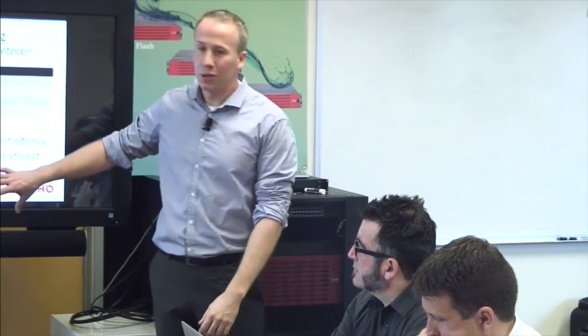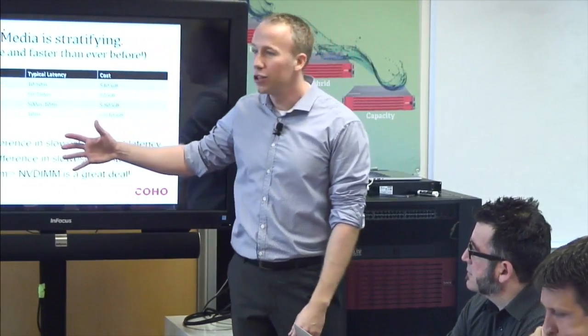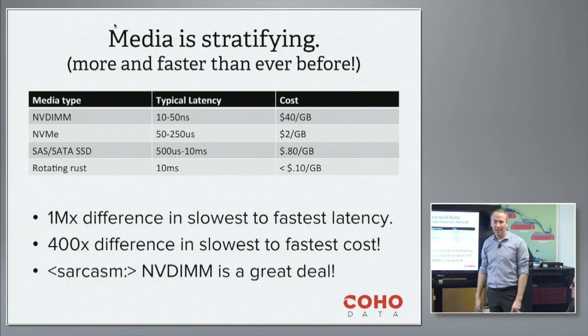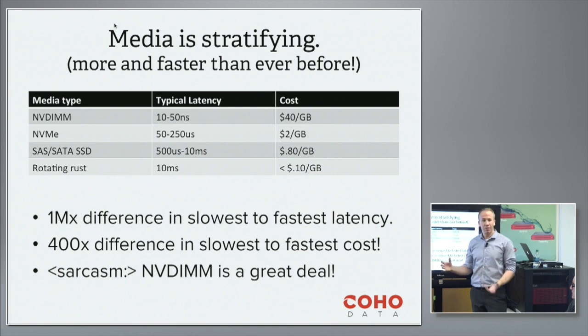There are a couple of other things to realize about this sort of stratification of these things, right? A spinning disk at 10 milliseconds down onto emerging NVDIMM technology at tens of nanoseconds is a million-x difference in latency. I've worked with computer system software for my whole career, and I've never faced a million-x latency difference across components in a system. It is a nightmare, right? It's really hard to engineer for this. When you fall off the end of a cliff between this and this, you really fall off.